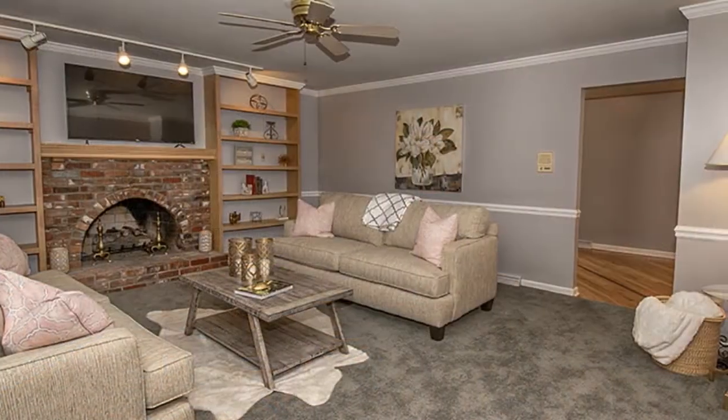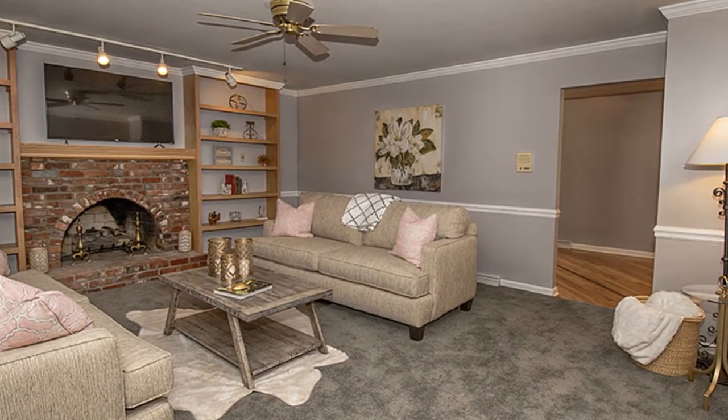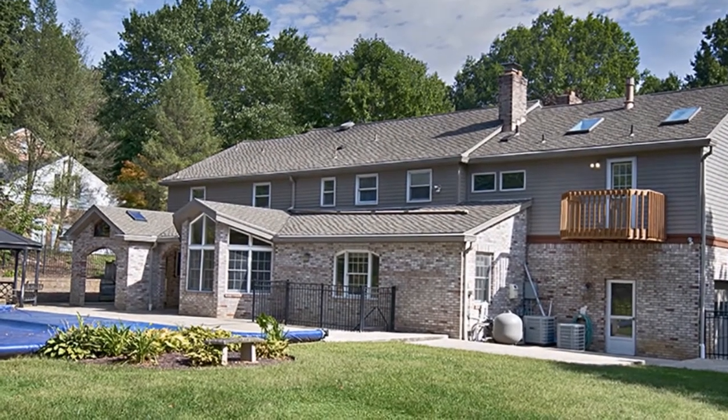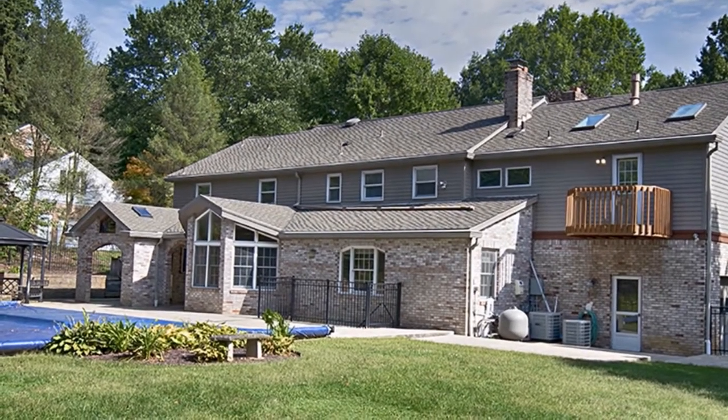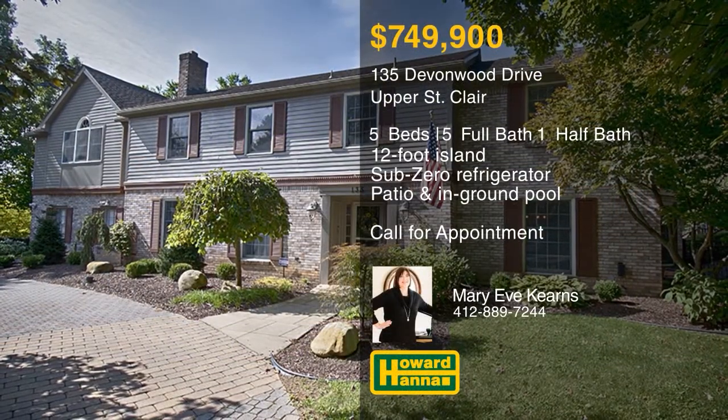The family room is home to one of three fireplaces, and the master suite adjoins a custom dressing room. A sun-washed patio overlooks the backyard and its in-ground pool, part of the Upper St. Clair School District. Mary Eve Kearns would like nothing better than to answer your questions and arrange a personal tour.